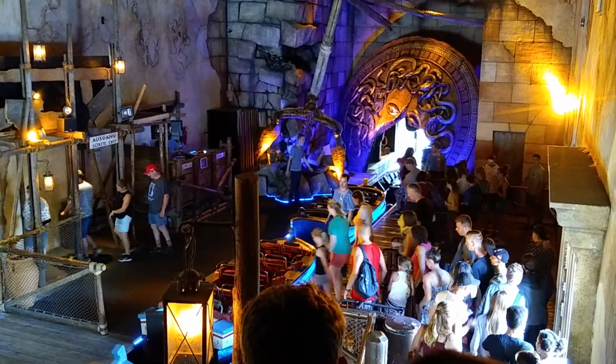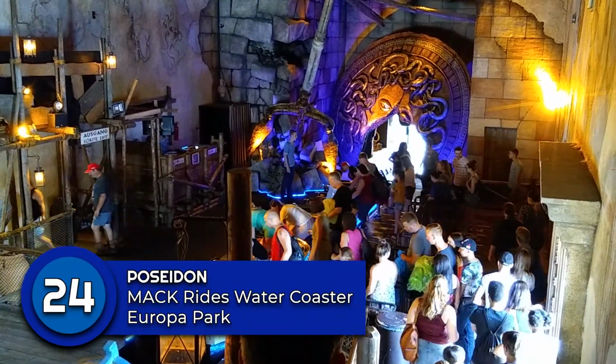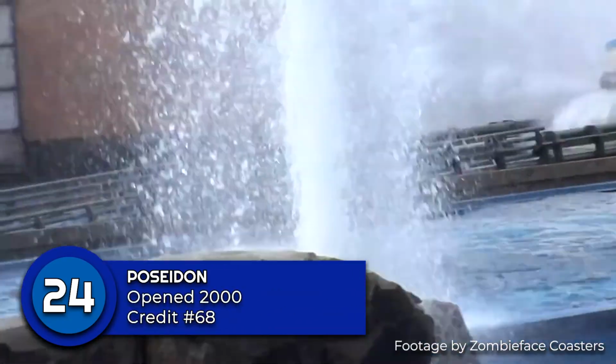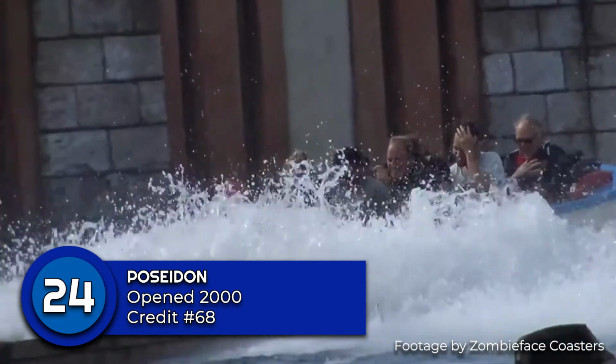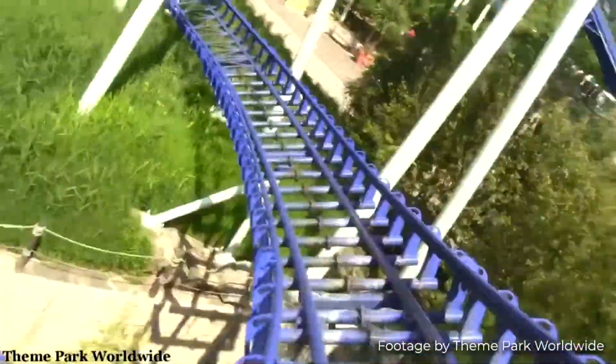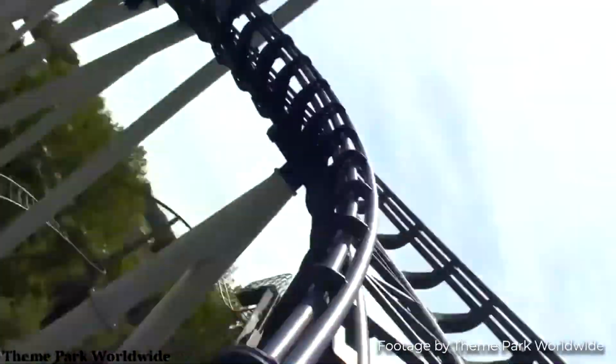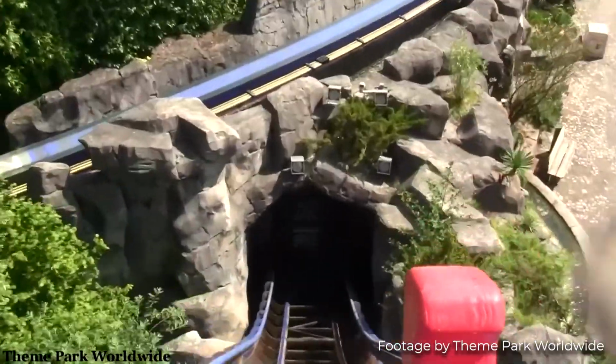At number 24 is Poseidon, the Mack Rides water coaster at Europa Park in Germany. It's the best water coaster I've been on easily, and it's because of two things. First of all, the layout is just really great. It has two halves, one with a bunch of nice lateral filled turns and some twists, and then it has a second half with a nice floaty drop and a somewhat floaty bunny hill.